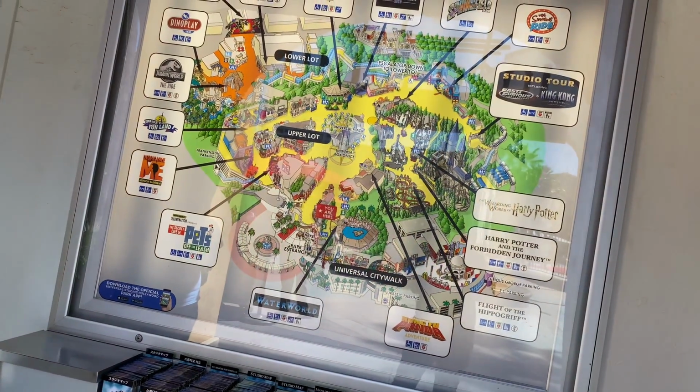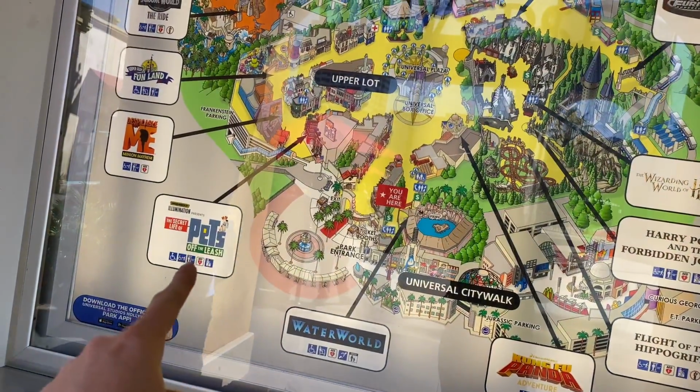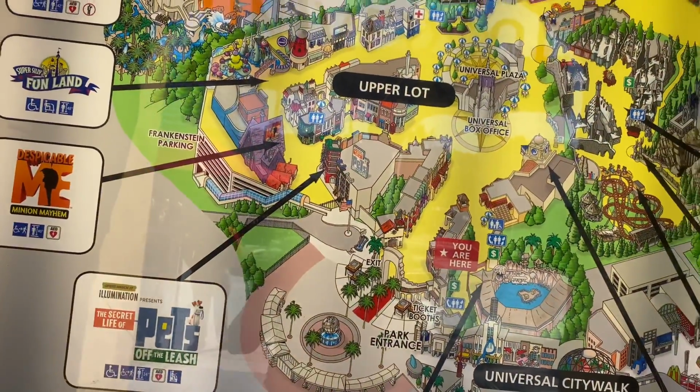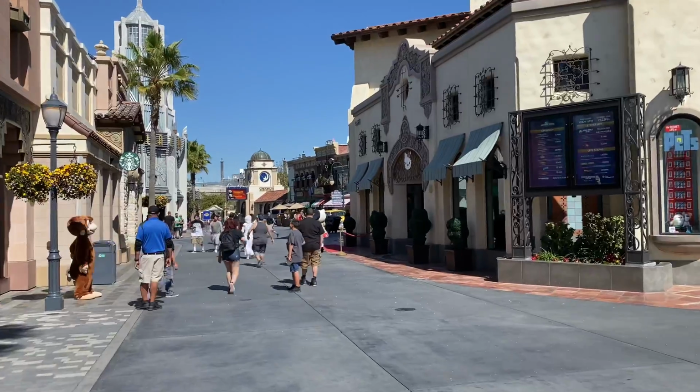Here in the front of the park, they've updated the park map over by guest relations. You can see Secret Life of Pets is now on the map and Walking Dead has been removed. It used to be right over here, but now Secret Life of Pets takes up that spot. It's not too busy right now.